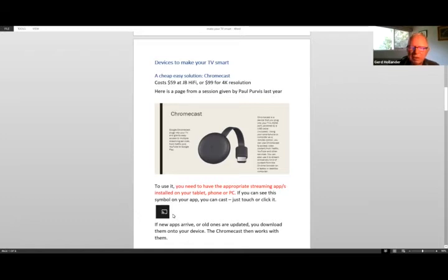So if you can see that, you click on it, and if you've got more than one device which you can cast to, you choose which one you want to do it to, up to 2 at my place, or anyway, you just touch it and it should happen. And the good thing about this thing is it's so simple, it doesn't really have anything on board at all. It just reflects anything that's on your device.